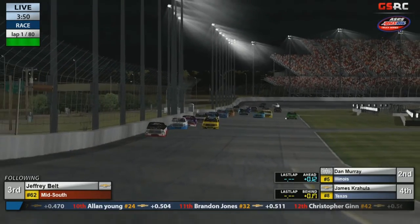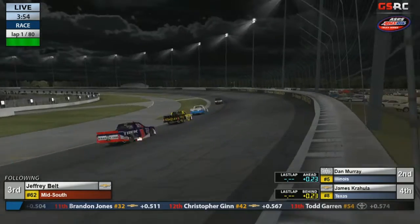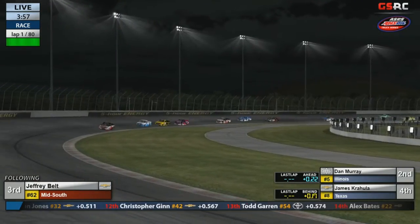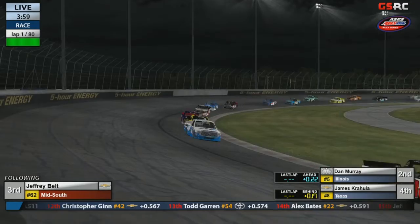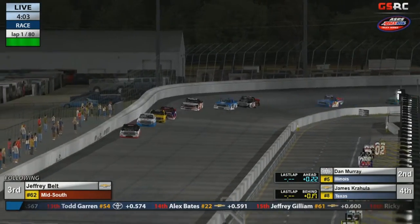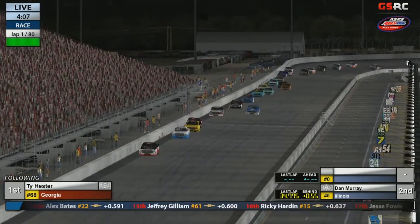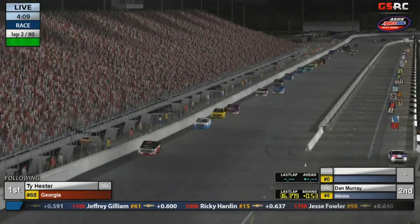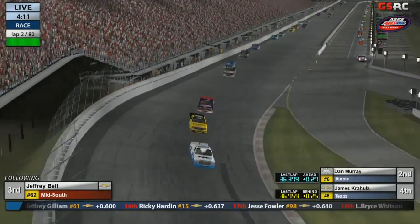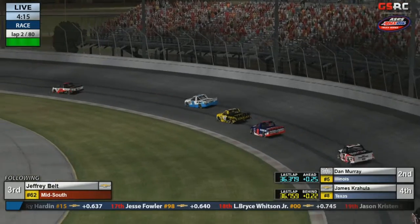It does. Here they come down the back stretch. They're finding out at the back there's a green truck all the way down on the bottom line, but at the front they're single file, at least through about the top 10 right now. They come around to complete lap 1 of 80 with Ty Hester leading the way. It looks like Dan Murray manages to get that position. Jeffrey Belt now having to fend off James Gruhala in 4th place. And as you said before, some of these guys have different lines actually going into these corners.